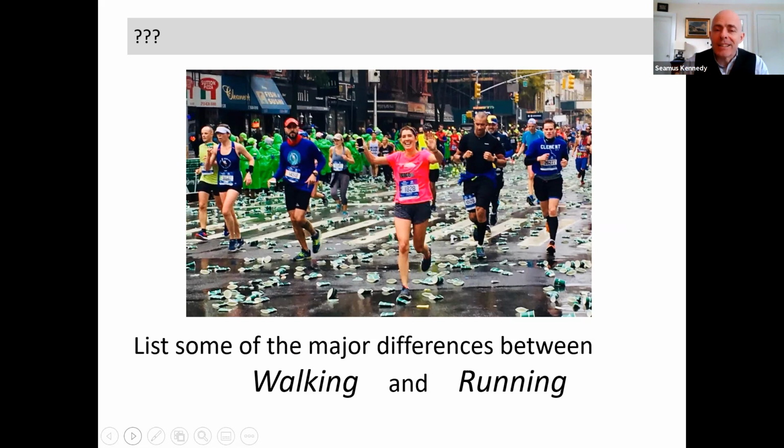What she doesn't realize is the wall is still ahead of her. So she has to go north and she hits the Bronx and it gets very quiet up there. And that's when they say that people have to dig deep to turn around and come back into Manhattan and Central Park to finish the race. Those look like dollar bills on the ground. There is a lot of money in New York, but that's actually not money. That's drinking cups that have been discarded.